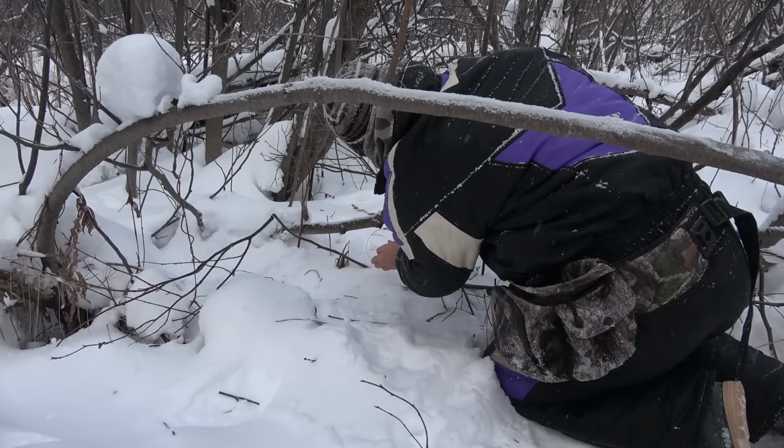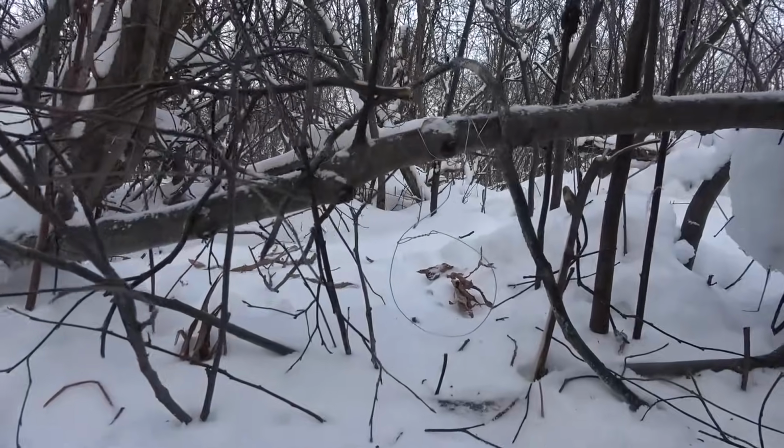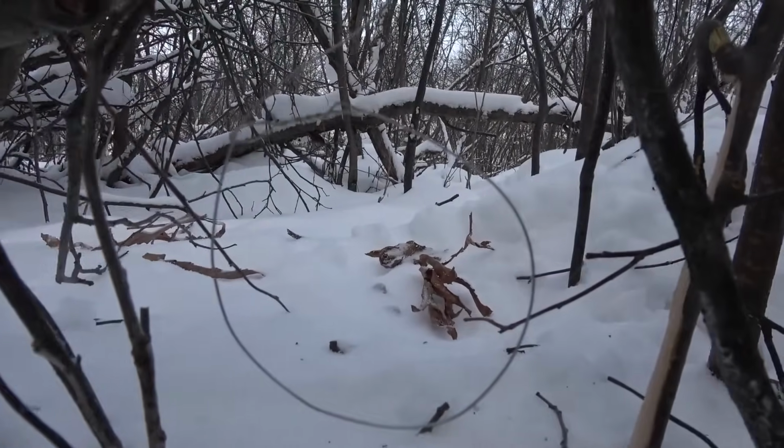Well, we got a couple traps set. I have to wait till tomorrow to come check. These animals are nocturnal, so they're not going to be moving too much during the day. Well, mostly nocturnal. The hare don't go and hide. But they do move around quite a bit more at night, so we'll check back, see what we get.